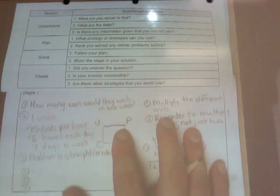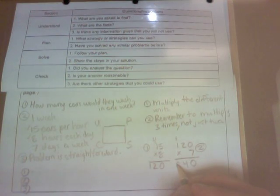In my notes, number 5, put C on the bottom left for check and answer all 3 questions. I'm going to put C for check. I'm going to answer all 3 questions. I'll put 1, 2, and 3 at the bottom here. I might even raise it up a little bit so we can see it easier. Step 1, did you answer the question? 840 total cars.